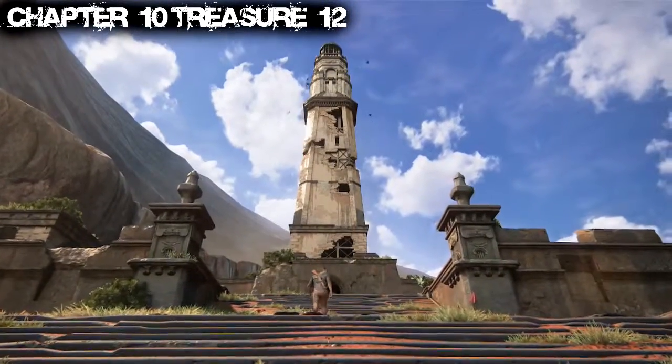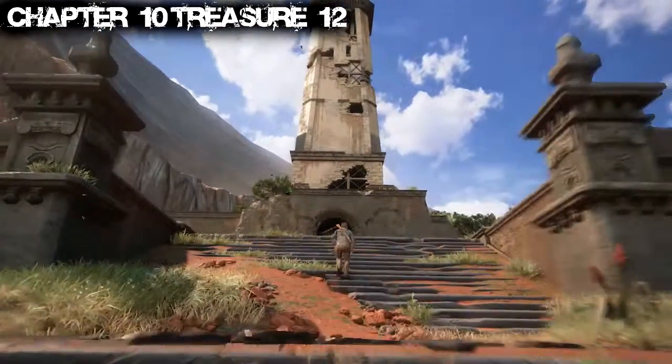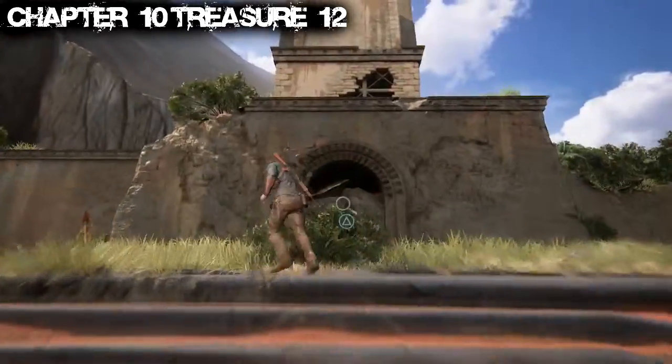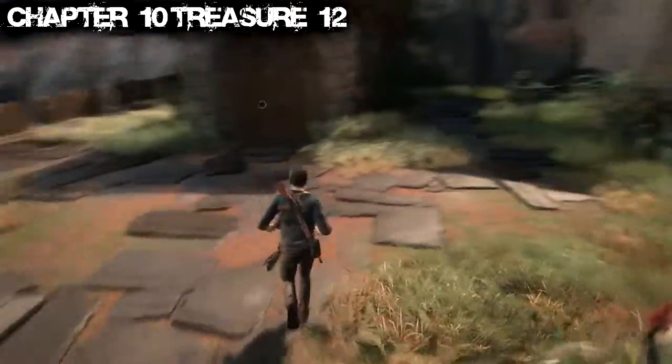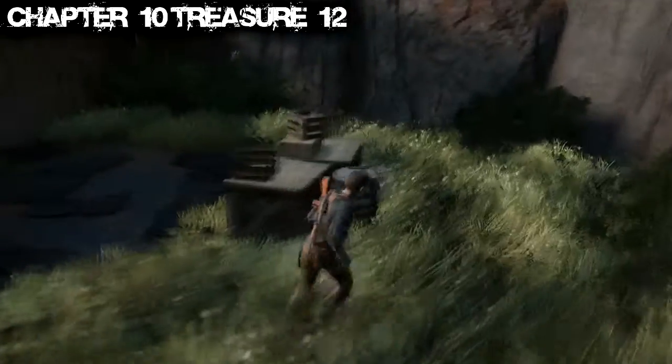After you get past that drawbridge area, the next place you'll come to is this extremely high tower, the one that's at the base of the volcano. After finding it, hook a left, and right back here, in this little alcove, you'll find treasure number 12.